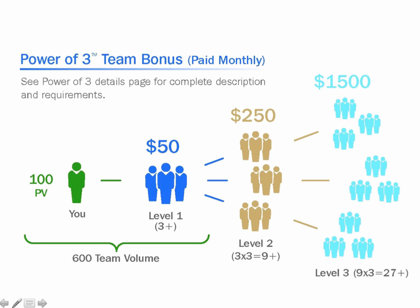So as long as you have your 100, these 3 have their 300, a 4th person on your front line could have another order. Or let's say you have 2 other people on your front line and they each have a 100-point order. Those 200 points will add to these 400 points, so that adds up to 600. So you're there, okay? So that's the 3rd requirement.